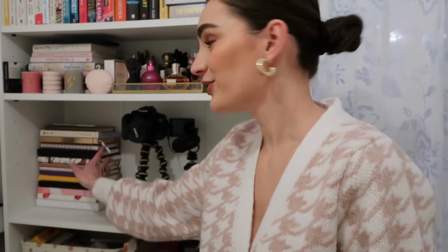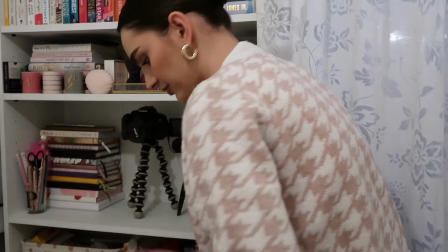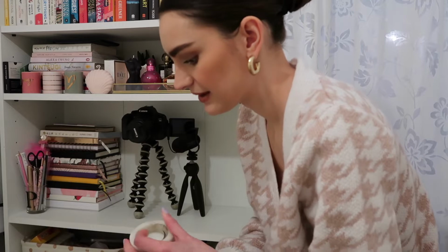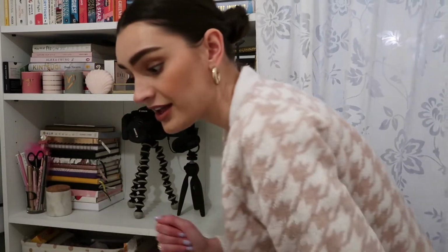I'll be honest, not the most aesthetically pleasing, but we'll go with it. So the other bits I just need to pop in there are my little pencil pot. I've also got this, which actually inside has a diptyque candle, which I keep in here. This was an old candle pot as well. It's a nice marble one, so I keep these like that to keep them nice and safe.